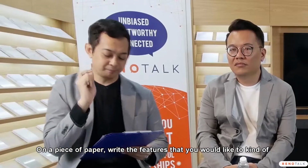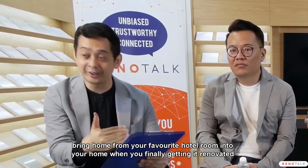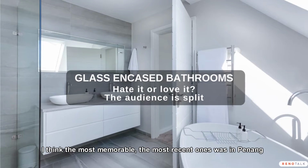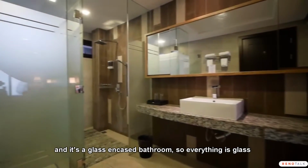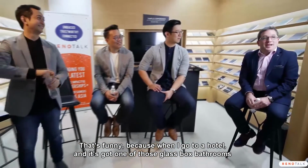On a piece of paper, write the features that you would like to bring home from your favorite hotel room into your home when you finally get it renovated. I think the most memorable, maybe the most recent one, was in Penang. It's a glass encased bathroom, so everything is glass. That's funny because when I go to a hotel with my wife and it's got one of those glass box bathrooms, I hate it.